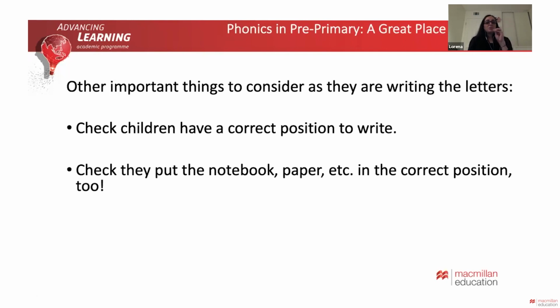Check they put the notebook, paper, etc. in the correct position too. What's the correct position? Okay.